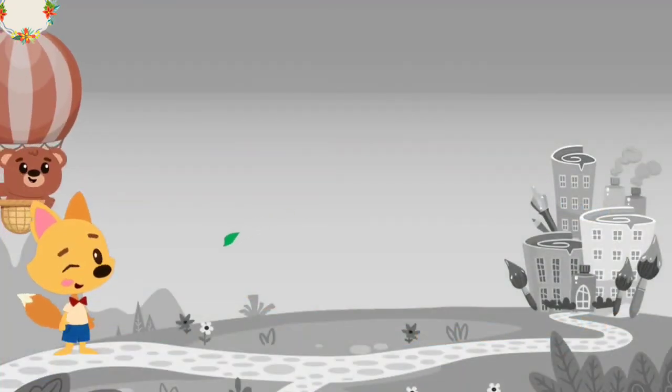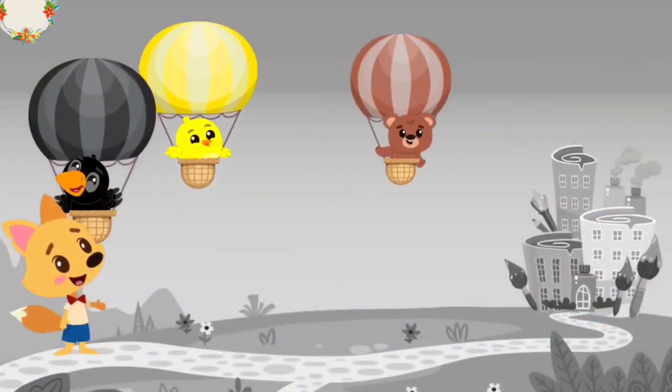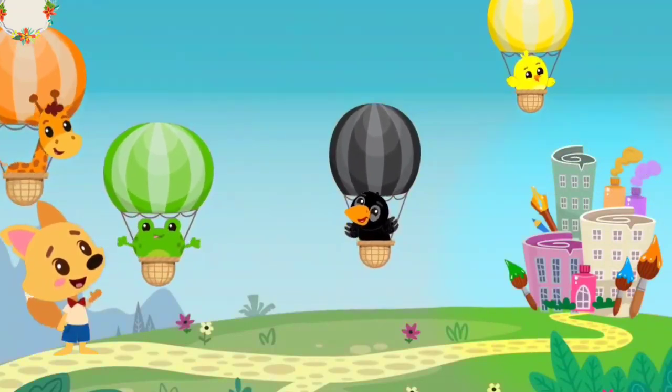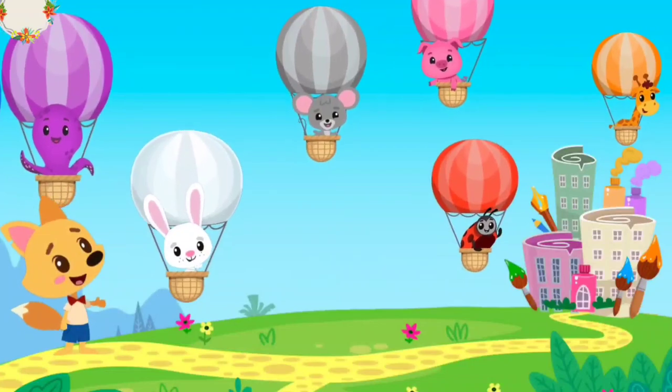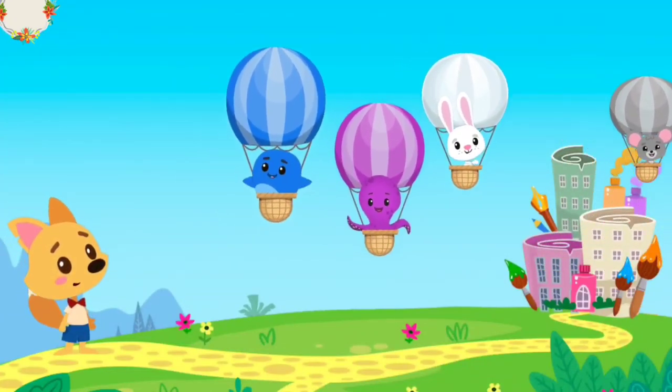We have fed the city inhabitants with colored apples. The animals and the city are colorful again. Hooray! Thank you! Bye-bye!